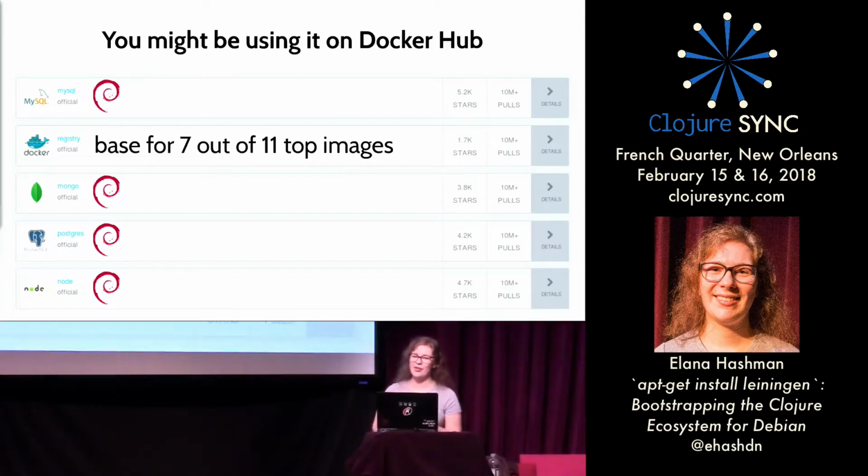Now these days when I go to dev meetups, everybody uses a Mac and they usually build their software in Docker containers. But Debian is kicking butt as a base Docker OS. 7 out of the top 11 images on Docker Hub use a Debian base, 8 if you count Ubuntu. This is to say, it seems the majority of Docker containers run on Debian.